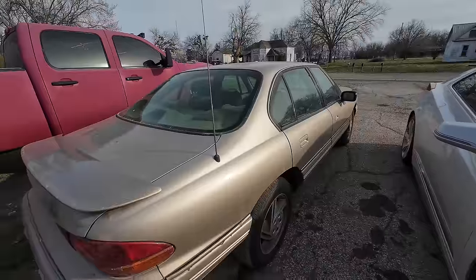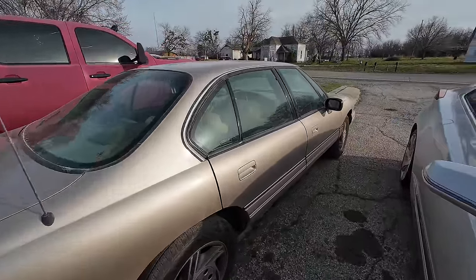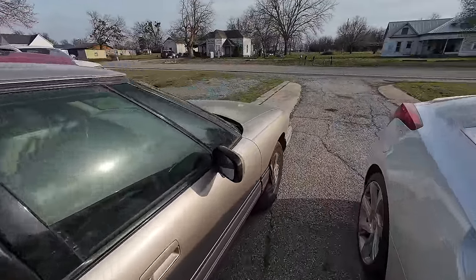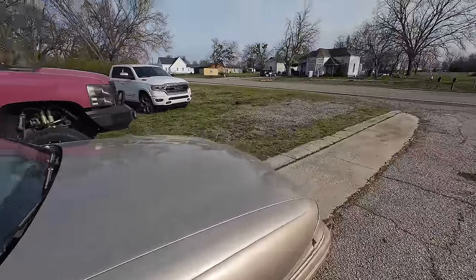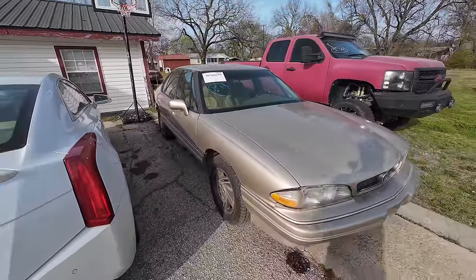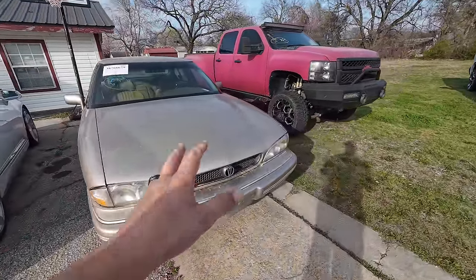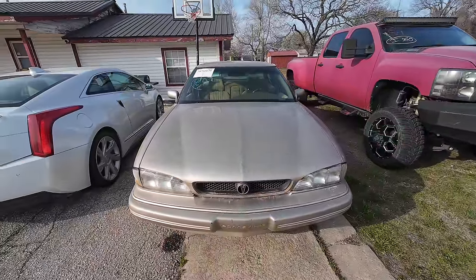But ultimately, this is what I ended up with for $600. And the reason why I think this may be one of the best bangs for the buck that you can get today is because of how reliable this powertrain is. The 3800 Series 2 is bulletproof. Very few things to worry about on this engine. Same thing with the transmission. These things generally just drive forever.